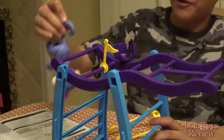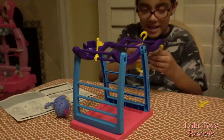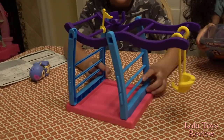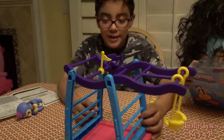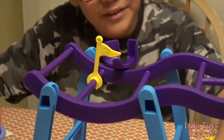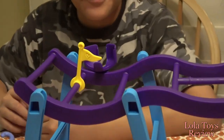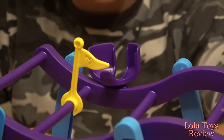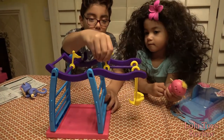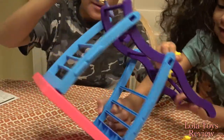Now let's give you a review of the playset. The playset comes with one swing, monkey bars, and a ladder, I think. And what's the yellow thing on the top, Daniel? A flag. Cool. And what's that little purple seat looking thing by the flag? A watchtower. Oh, that's so cool. You think Boris can sit on that? Oh, there's two flags. Boris, sit on the tower.